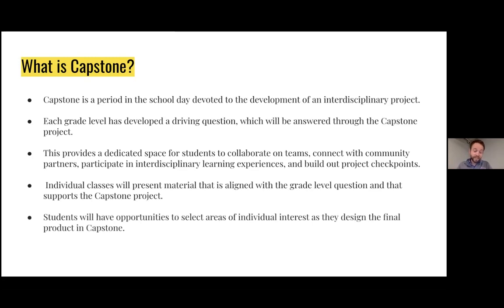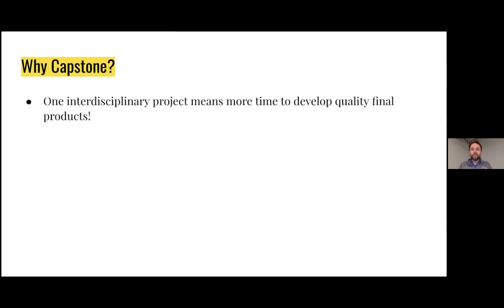Maybe you're just really excited about some things you're learning in government, or maybe you're really excited about some of the things that you're exploring in environmental science. You'll have the opportunity to specialize as you go in order to choose a project strand that allows you to meet your individual interests. And just to close that up, one of the reasons why we're doing interdisciplinary projects is because you're going to have a lot more time devoted to developing really quality final products at the end of your projects that you're really proud of.